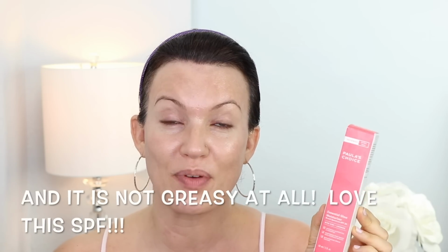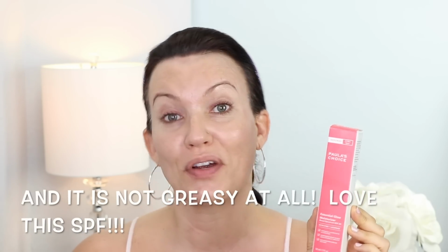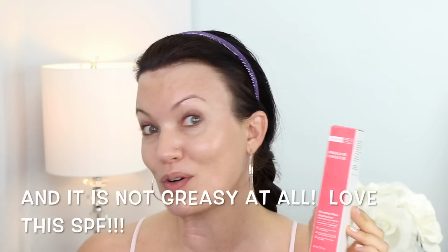And I am really, really loving this. I don't know if you can even see that I do have a glow on my skin, and you know, I have oily, acne prone skin, and so a lot of times I don't like shimmers or anything like that on my face, but this is not shimmery. It just gives you like a nice natural glow, and of course it's a moisturizer on top of it, so you're getting moisturizer, you're getting your SPF, and you're getting a beautiful glow all in one.